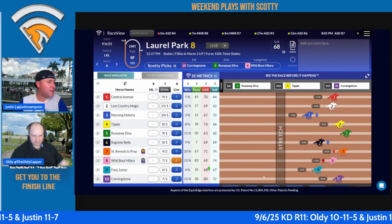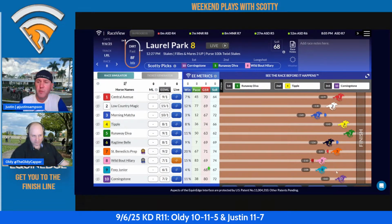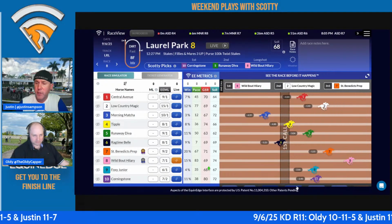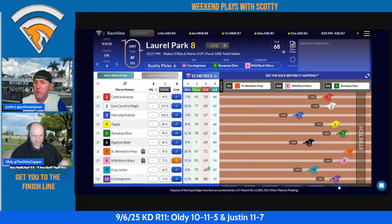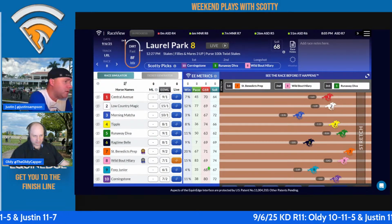Tough posts outside, like any dirt 8 furlong sprint. You go back here, neither have speed. That'd be my concern there. The 8 has speed, which probably helps its case. Wild About Hillary is the long shot. The 7 comes running on as well as the 5. But what do you think here?